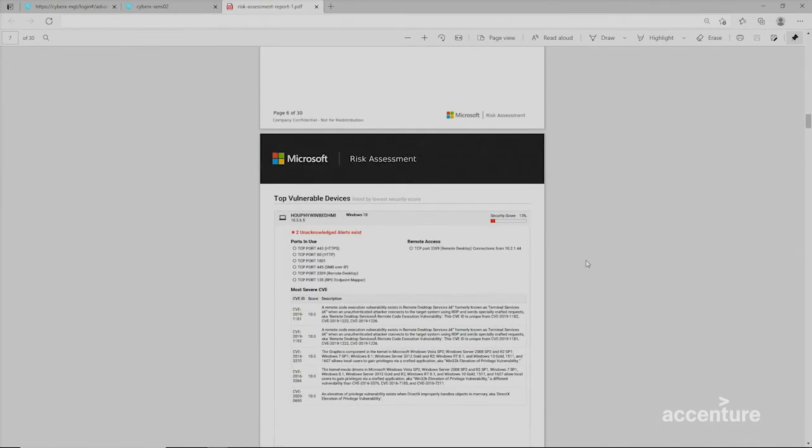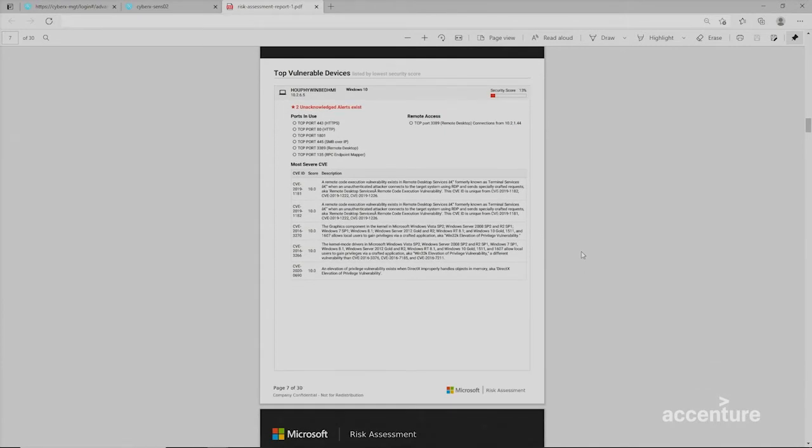Now, as we go down the page, we get into the real action for the technical team. These actions include ports that are in use by a certain device. So if you need to create a firewall rule, you can model it based on the data that you see here inside your risk assessment. You can also see any CVEs that may be associated with this device so that you can go on and take further action to increase the security posture of your networks.